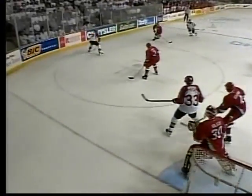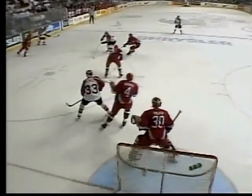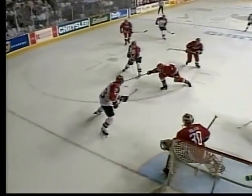But watch the splits again right here, folks. You see how Volkov even stands? Look at the room between his legs. You go low on this guy, and you're going to find yourself with a goal.